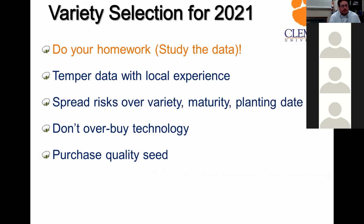But what you've got to do really is study the data. You've got to do your homework. Again, it's very important that you do a good job of selecting varieties, but you just don't want to use the data by itself. You want to temper it with your experience. Unfortunately, we can't put a variety trial on every field that you have, so you really don't know which variety is the best one for that particular location. The best thing you can do is to try to hedge your bets. You're kind of guessing that this variety is going to do well when you put it in the field.